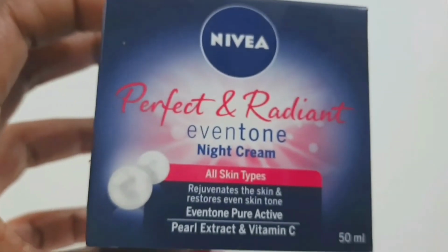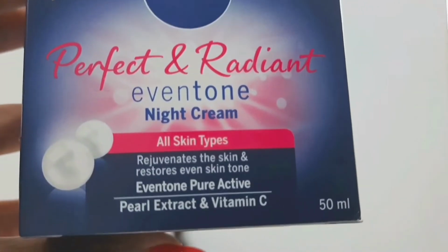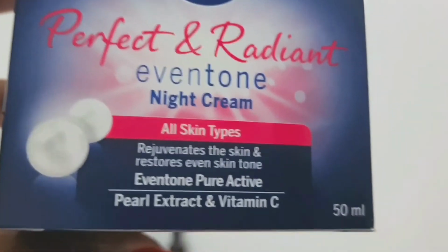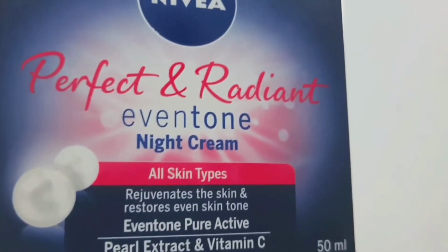Now let me show you my other new products that I'll be using, because this is during the day and it's not at night. I have this new night cream from Nivea. I want to try Nivea products. Let me show you. So this is the perfect and radiant even tone night cream, for all skin types. I'll also buy the day cream later on. Let me test this one first. I normally use this one in the evening. This is how this one looks, and these products are so affordable.